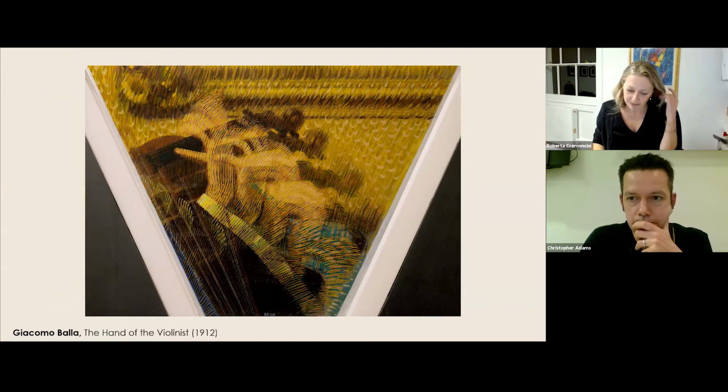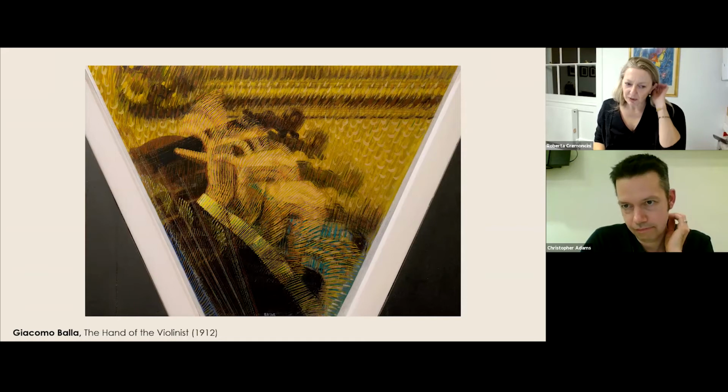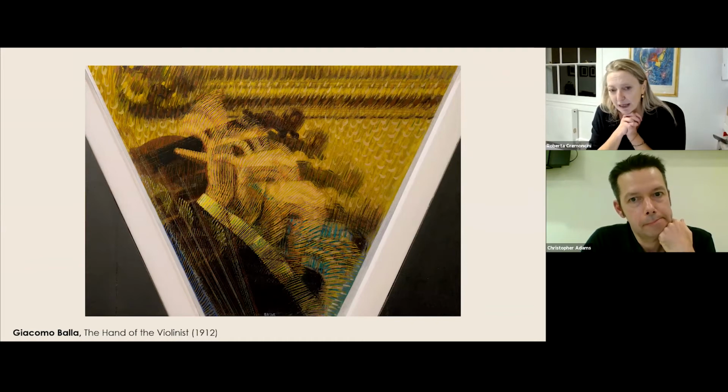wanted to talk about The Hand of the Violinist by Giacomo Balla, because it was one of those works that I thought I knew about, and actually it was the best surprise in my art historian career. In fact, this painting is probably one of the most famous early futurist paintings, so very much iconic because it represents some of the aspects of the futurist movement.